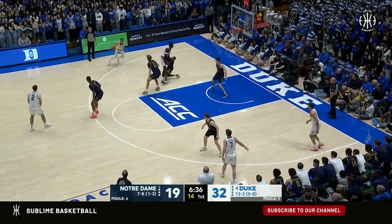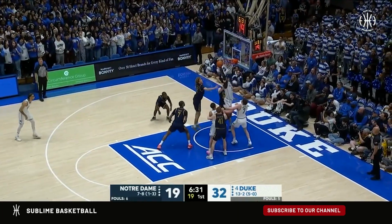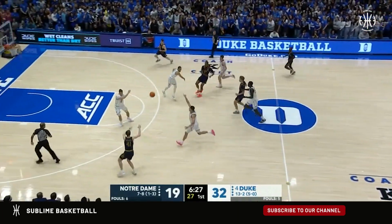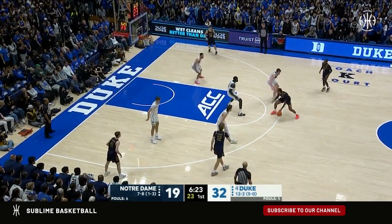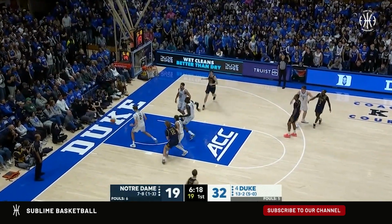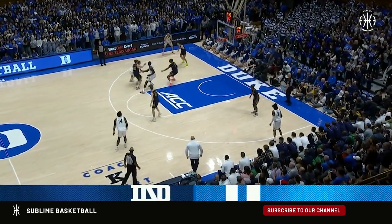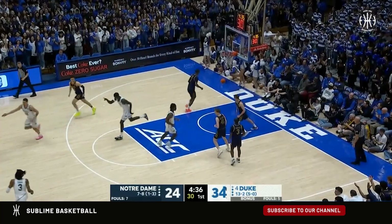Duke 10 assists on 11 of 18 field goals. Around and out. What a rebound by Maluach, but he couldn't lay it back in. Just ran a little stagger underneath, and Proctor wide open after that Maluach screen. And a rare transition opportunity for the Irish, but the Blue Devils get back. Burton, a deep one. It is tipped in by Maluach.